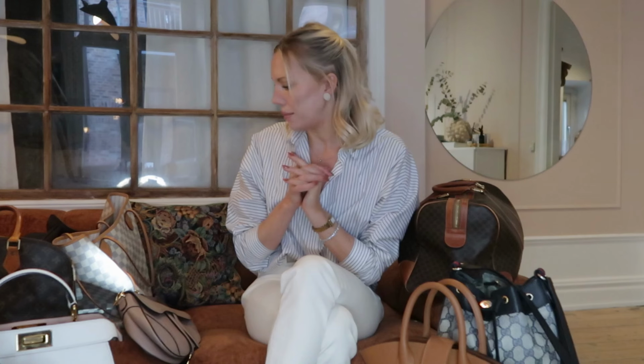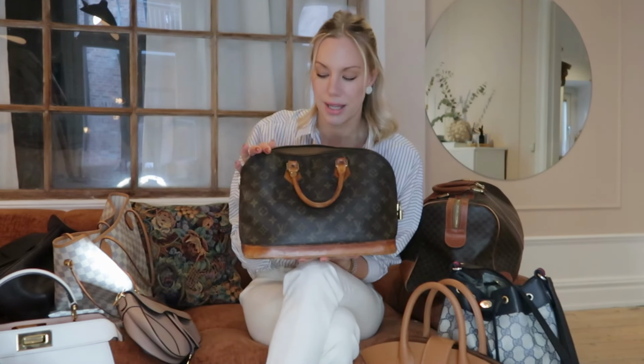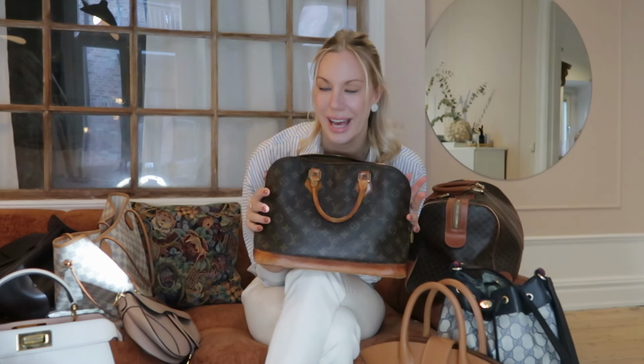So the first bag I bought, designer bag, or at least a bag that I still have, is my Louis Vuitton Alma bag. I think this one is the PM size, and this one is from 93 or 96 if I remember correctly. So this was one of my very first luxury handbag purchases, and I think I bought it back in, I think it might be like 10 or 12 years ago. So it was vintage already then, and now it's even more vintage.